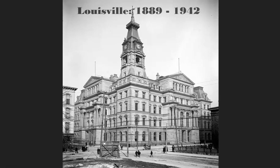Louisville, Kentucky, 1889 to 1942. Architecture repeats itself. Maybe it was just government issue style of architecture for the time. 1890s, they had a real flavor for the Romanesque style buildings.